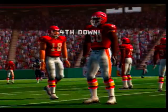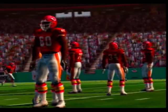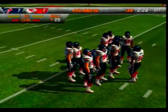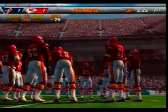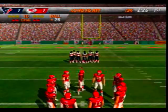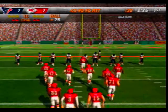Going long. This one falls incomplete. You see an overthrow like that, a lot of time it has something to do with the mechanics. Maybe it's how he set his feet. Maybe it's where he released the ball. One way or another, he has to take a little more time and get the ball to a spot where someone can make the play on it.